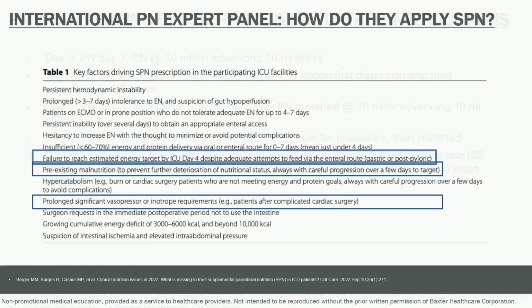So this is one perspective on how to apply supplemental PN. How do other centers apply supplemental PN? This is a group of renowned international nutrition expert physicians. They met to discuss the values and barriers of supplemental PN. These are doctors who utilize supplemental PN on a regular basis in their ICUs, and these are examples of how they consistently use it.